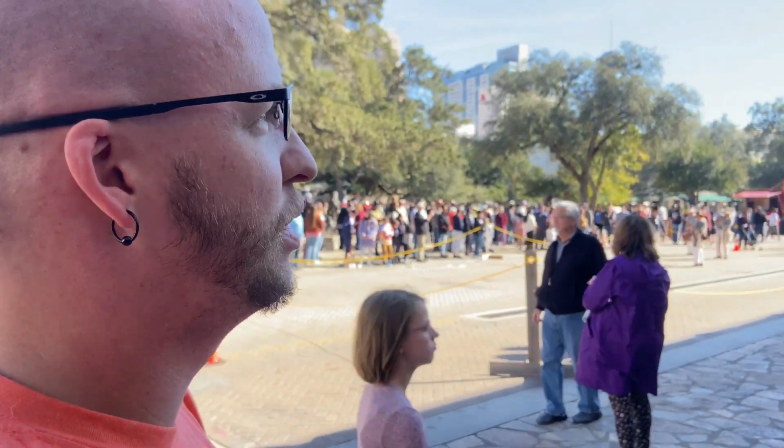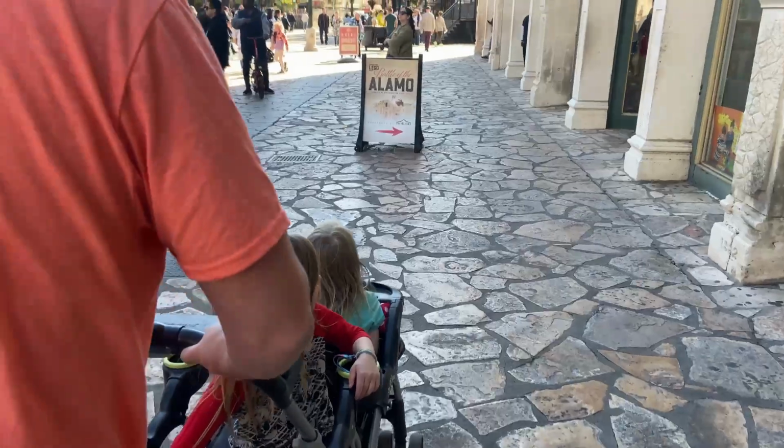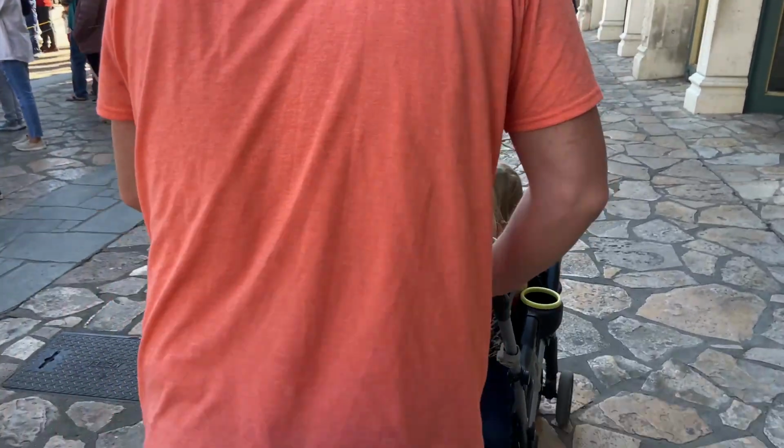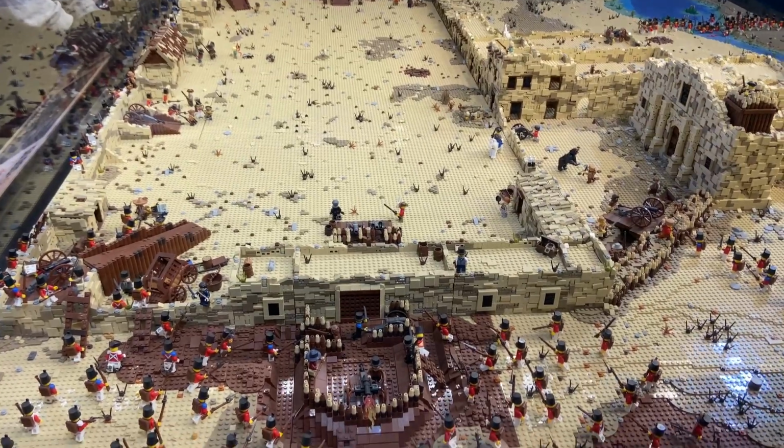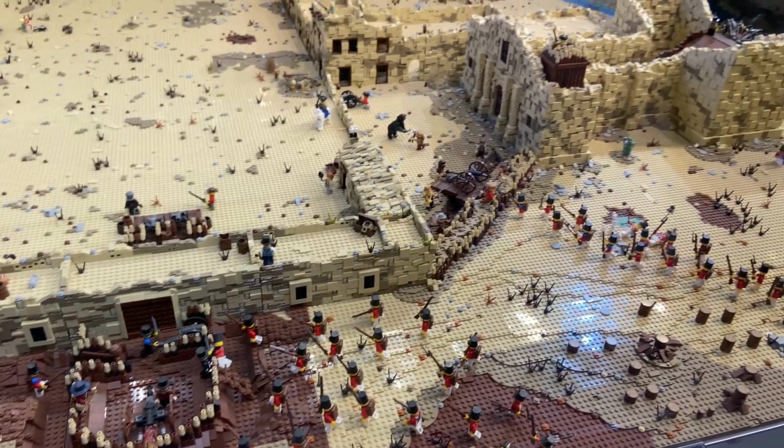Wait, a ranger here just told me that one of these has a Lego replica of the Alamo. He said it took over 50,000 bricks to make it. Cool. See how they're surrounded?